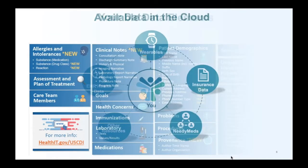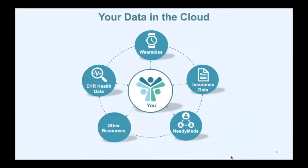Your data in the cloud. So this is where your data is and where it can be. MyLinks can help you pull data from your providers, insurers, and wearable devices and aggregate that data in your MyLinks account. When you go to a doctor, he or she will most likely run tests, take notes, and enter them into an EHR, or an electronic health record system. 85% of clinics report using a certified EHR, so it's likely that your data is stored in one.